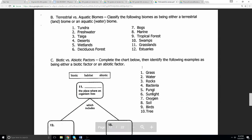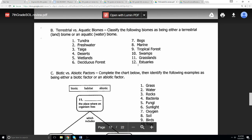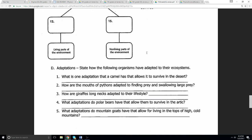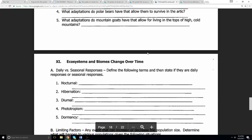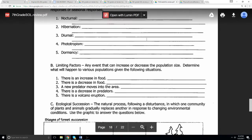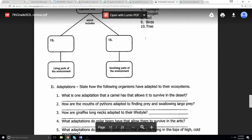Biomes! Yay, biomes. All right, so terrestrial versus that. Is there any other? Do they just do biomes? No, they just do classifying them.